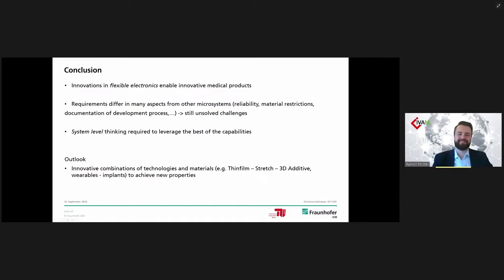So I hope I could show that flexible electronics still enable innovative medical products, just because the flexibility offers new possibilities and the electronics can be applied in places where it couldn't without the flexibility. We have always to look at the requirements in medical products. They are so much different from other microsystems. And of course, there are still unsolved challenges, especially regarding the reliability, especially for implants.